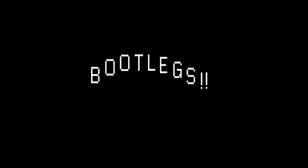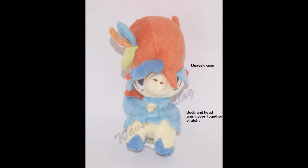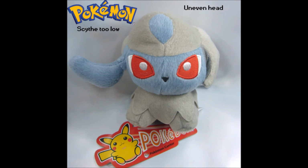With popularity, there's always a downside. Because of their popularity, PokeDolls are extremely commonly bootlegged. Here are a few examples of bootleg PokeDolls I found from a quick eBay search. The thing that these bootlegs have in common is the little quirks that make them look a little wonky.